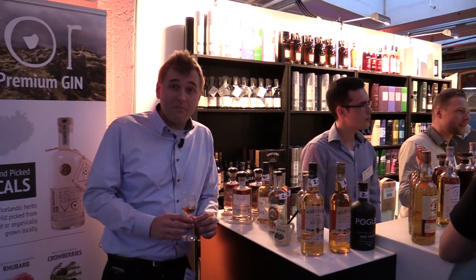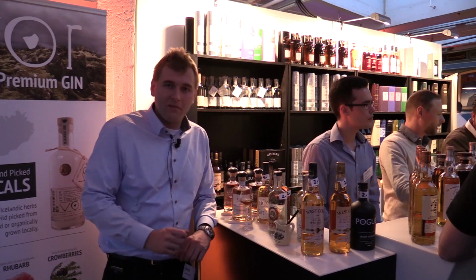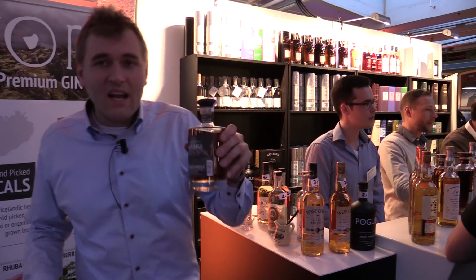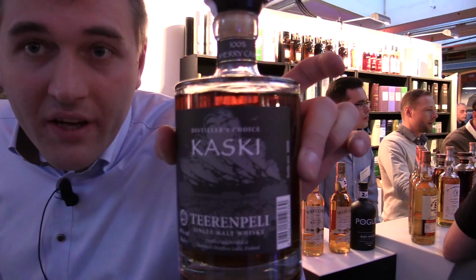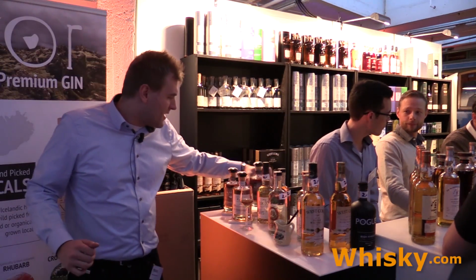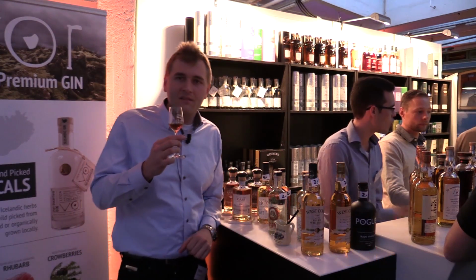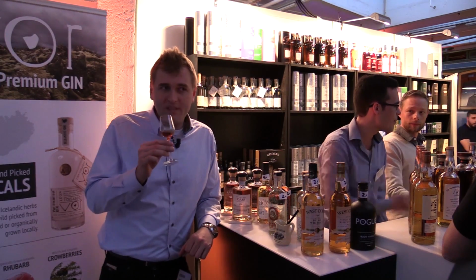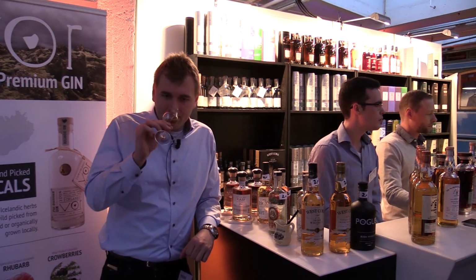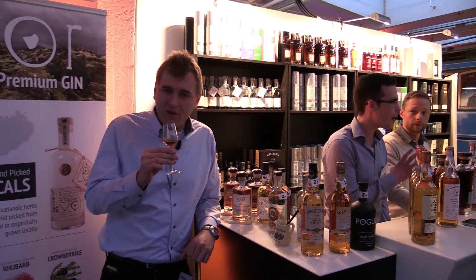I found another gem here, and that is a Finnish distillery from Finland. And I have Kaski in my glass. I can show it to you here. And I have in my glass a sherry cask. I never had any whiskies from Finland yet. I had the Swedish Mackmyra, but this one really smells intriguing.